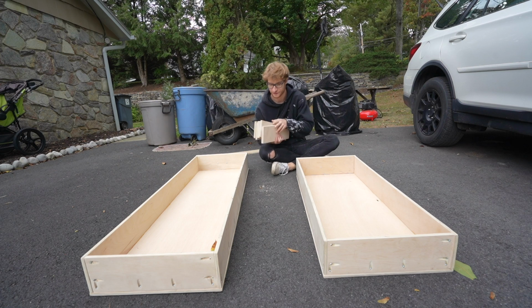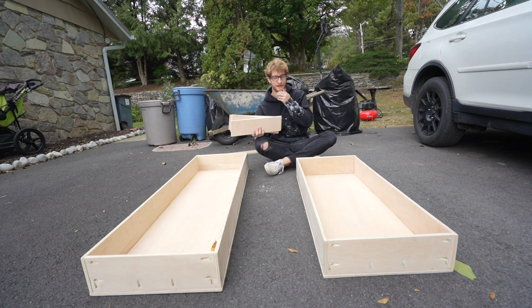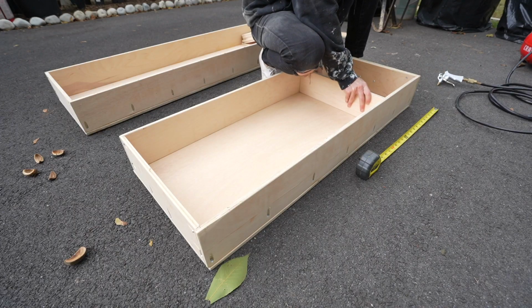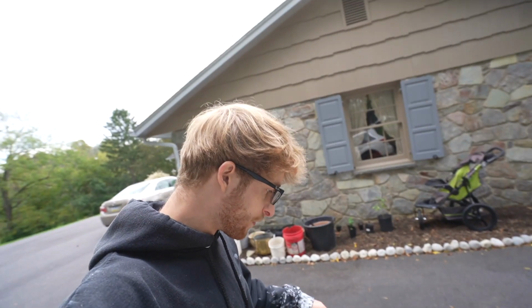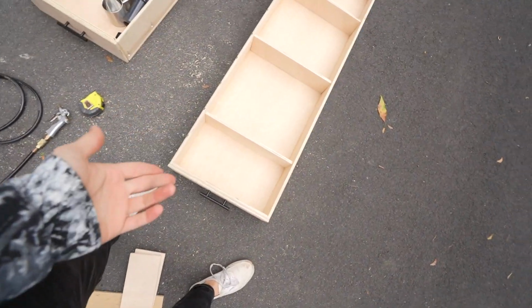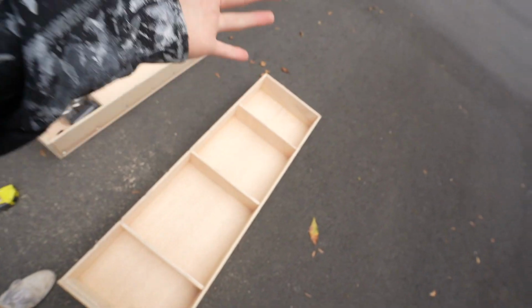My cutouts here, I think I'm gonna do 3 in here and 4 in here. I'm not gonna glue them in or screw them in. I'm just gonna slide them in. For the clothes drawer, I'm not gonna divide that one into separate compartments. I don't think I need to. This will be separated enough. Socks and underwear, long pants, t-shirts, and so on. I have plenty of room.